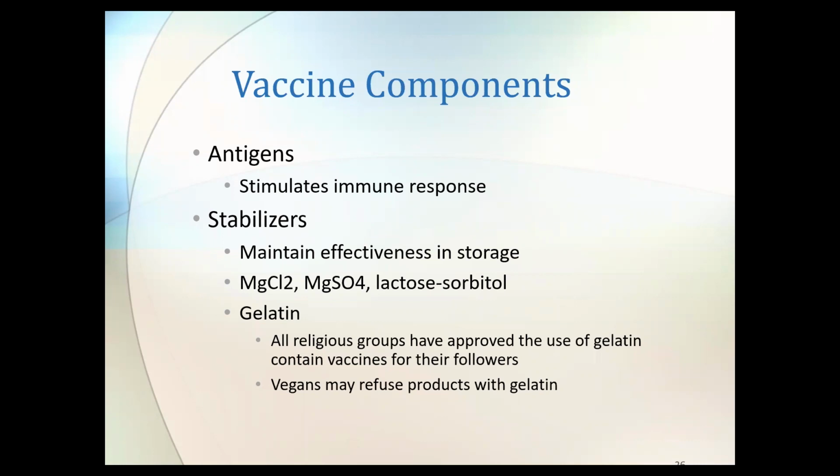We know gelatin is an animal product. I do like to say all religious groups have approved the use of gelatin-containing vaccines for their followers, so in case that question comes up, they've all approved it. Another group that may have some objections to gelatin are vegans, because they do abstain from any animal products.